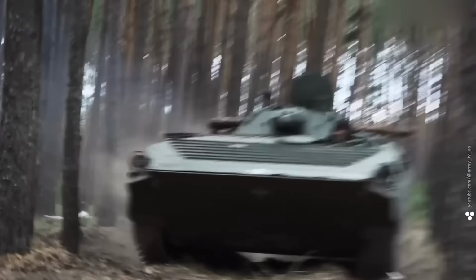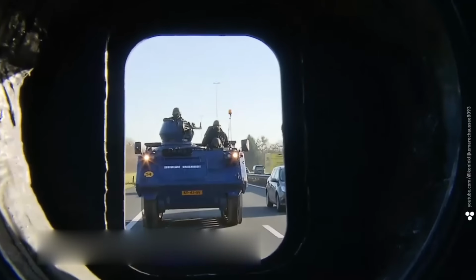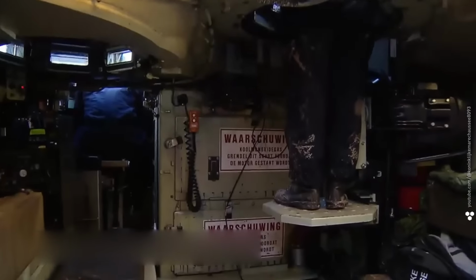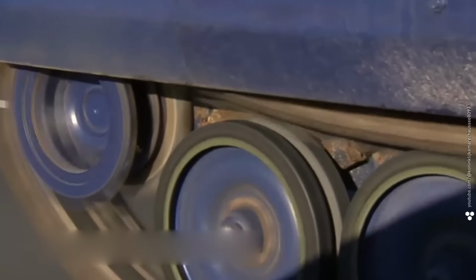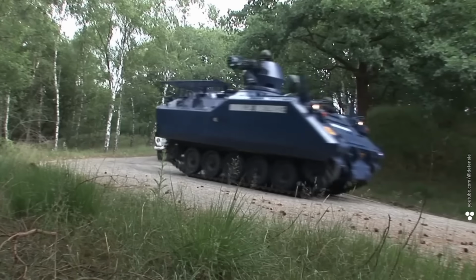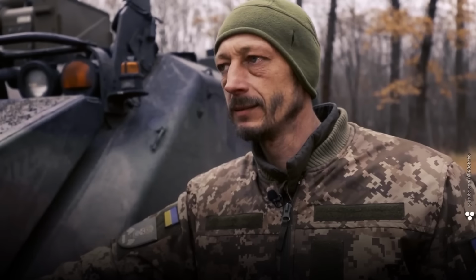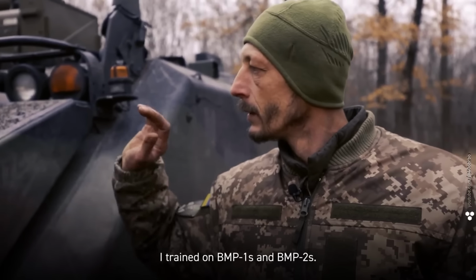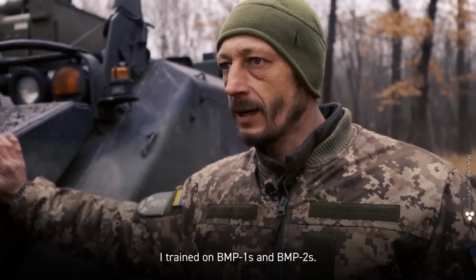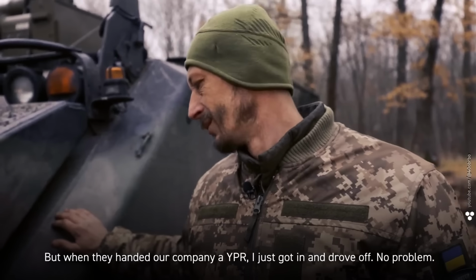Ukrainian troops used to rely solely on Soviet-era vehicles. But today, NATO armor fills the ranks. The pace of combat leaves little time to train on new gear. But fortunately, the YPR-765 turned out to be easy to pick up. That gave crews a head start, letting them roll out on missions without delay. I trained on BMP-1s and BMP-2s, but when they handed our company a YPR, I just got in and drove off.